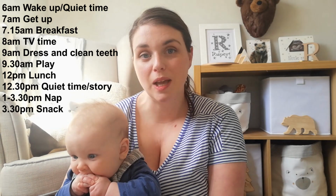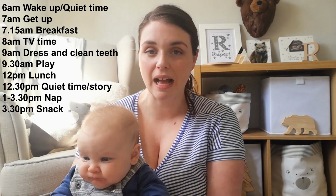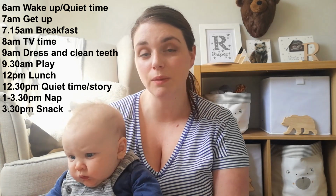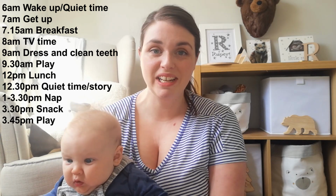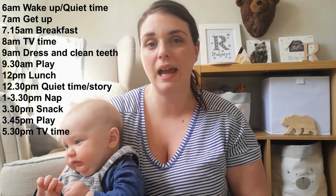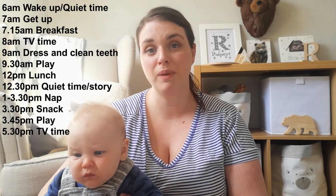And then when he wakes up, we have that wonderful witching hour time, so he's often a little bit grumpy. We tend to have snacks and a little bit of a cuddle on the sofa. One of Finley's favourite snacks at the moment is rice cakes. He also likes raisins, so we'll do something like that for snack time. And then we will either head out into the garden in the afternoon or do a little bit more playing inside until about 5:30, which is when I let him have a little bit more television screen time, and we tend to do that from around 5:30 until 6 PM.